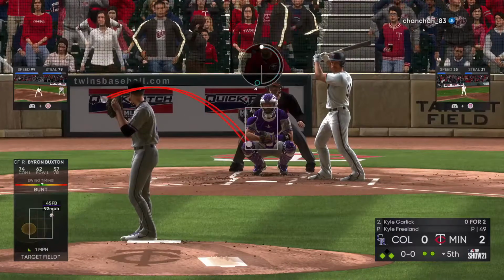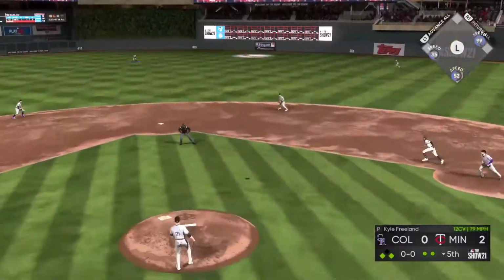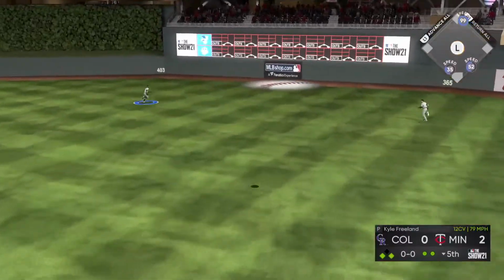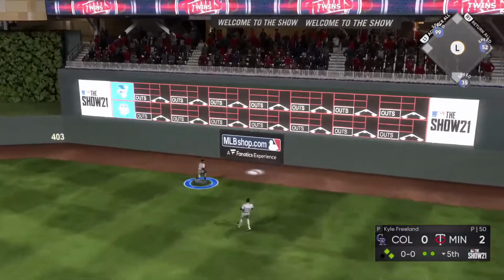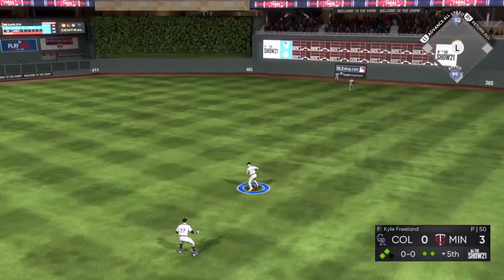Now batting, the left fielder, Kyle Garlick. A swing and a high drive to right center field. That ball bounces on the warning track and a run is across the plate.